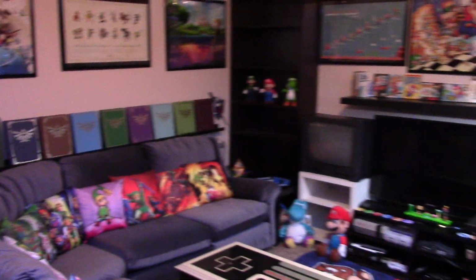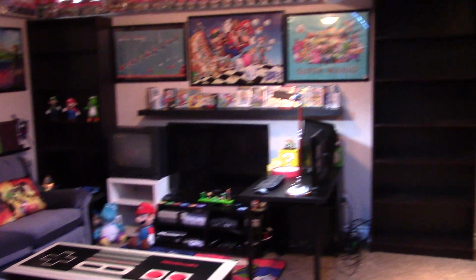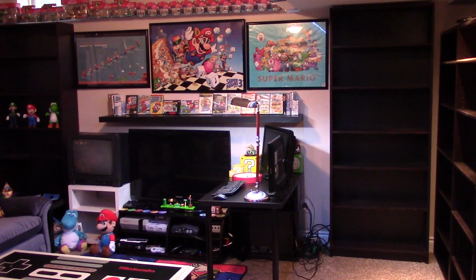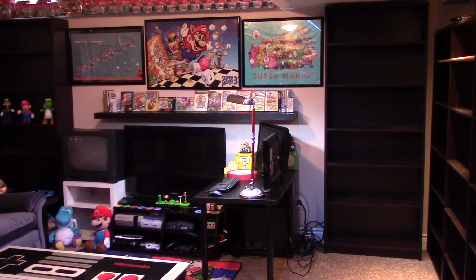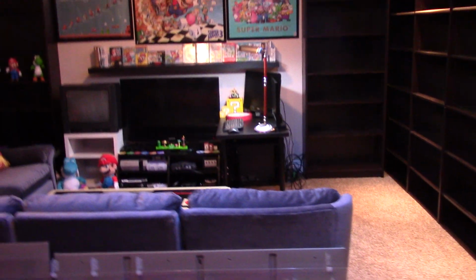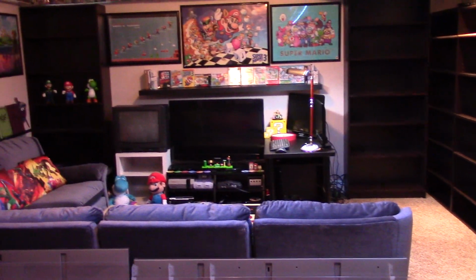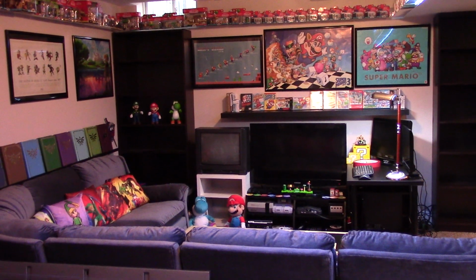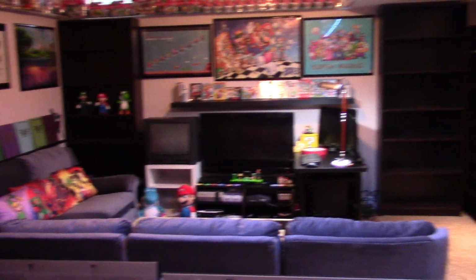Number 1, probably the biggest and most notable update: those massive display hutches that were on this side of the room, that you can see here, are gone. A lot of you are commenting that they don't match anything in the room anymore, and they really didn't, and they really screamed 90s, whereas this Nintendo room is kind of trying to be a bit more modern. So I agree completely, I got rid of them. They were really big items, and they didn't really display all that much.